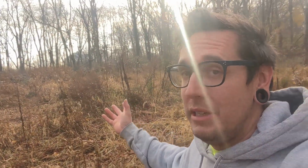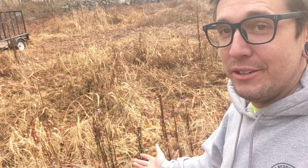This one I think is gonna be way, way bigger. And we want it to be like a feature on the farm. We want it to be super nice looking, and we've got to figure out something to do down here, because this was like the first project that we ever had on this farm when we bought this place.